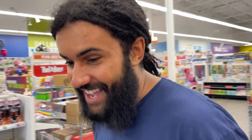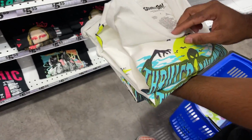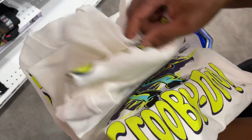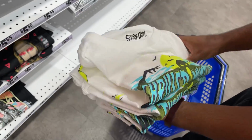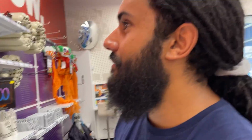It's a decoration now. Oh, maybe we'll get lucky and they'll have the Scooby-Doo shirt that I wanted last time. Large, medium. It's the same stock, I'm pretty sure. Yeah, this is still the same. Still a cool shirt. I know, I still want that shirt, but unfortunately, none of my size.